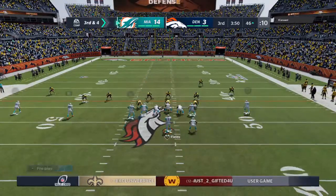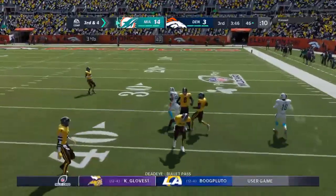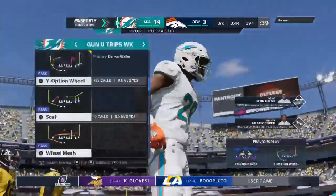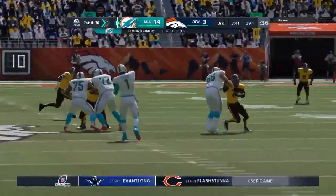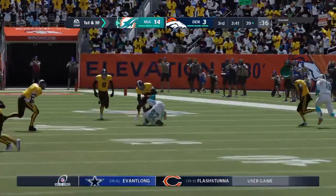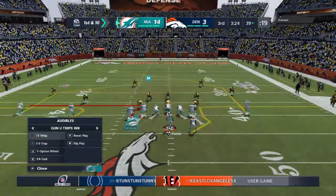Here we go. Out of the gun now on 3rd down. Finds his target, Montgomery. And he is going to have the Dolphins 1st down. They needed 4. He doubled that. He wound up getting 8. So from the 39 now, they'll come up on a 1st and 10.